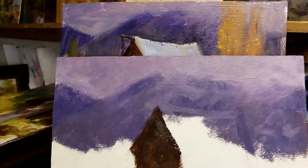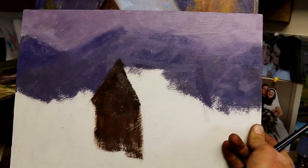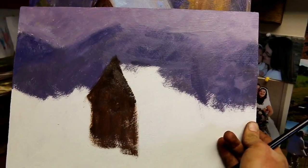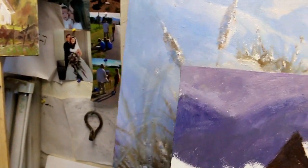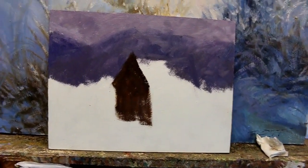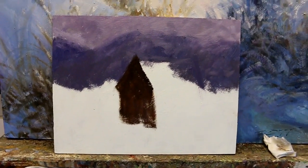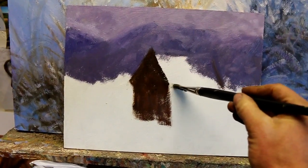I'd say it's not a dead-on accurate match, but maybe I can add some more blacks and some more dark purples in there, make it more dynamic. For now, I'll stick with the barn just for a minute.